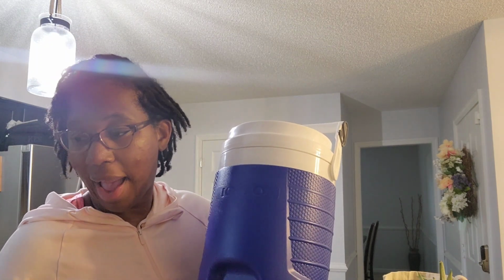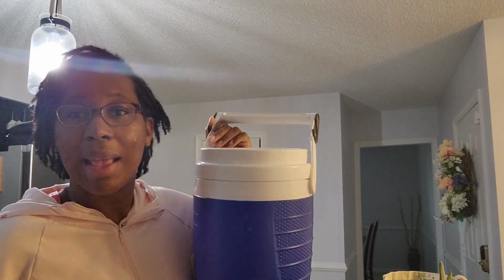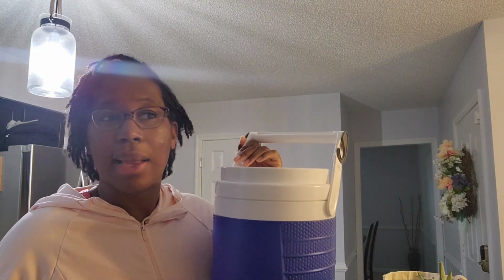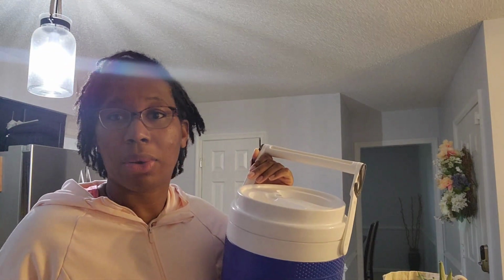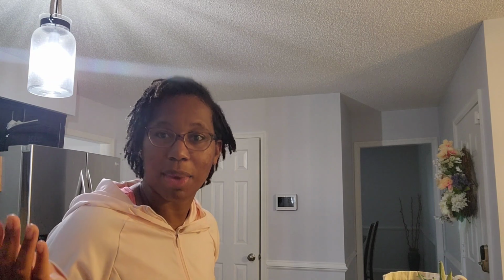Okay, so I have a gallon of water for myself on Friday. This is 2 gallons in here, so that'll be Saturday, and then on Sunday I'll be coming back, so I'll probably have some more water in here for Sunday. So I have like 3.5 gallons of water with me. That's more than enough for myself, and then my sister and them, they're bringing their drinks and stuff like that too.